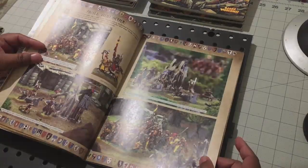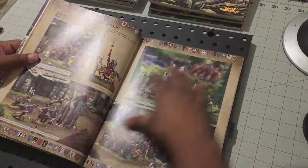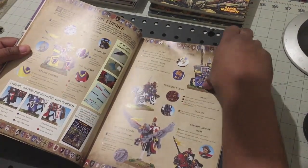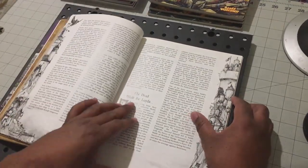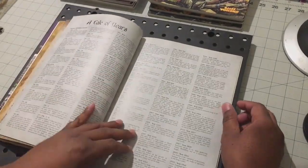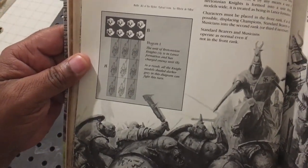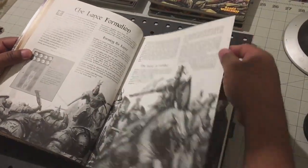They had the trebuchet. I actually had that. I think I still got it. The mighty trebuchet. The bowmen, the heavy knights, yeah, the crusades and wars of errantry, the dead walk the lands, I haven't read that, land of despair, the rise of a new king, a tale of years, forming the lance. This was the lance formation, and so they changed it in this edition where you didn't have to actually do the wedge, you just had to line up nine knights like here. And that gave you the benefits of the lance formation.